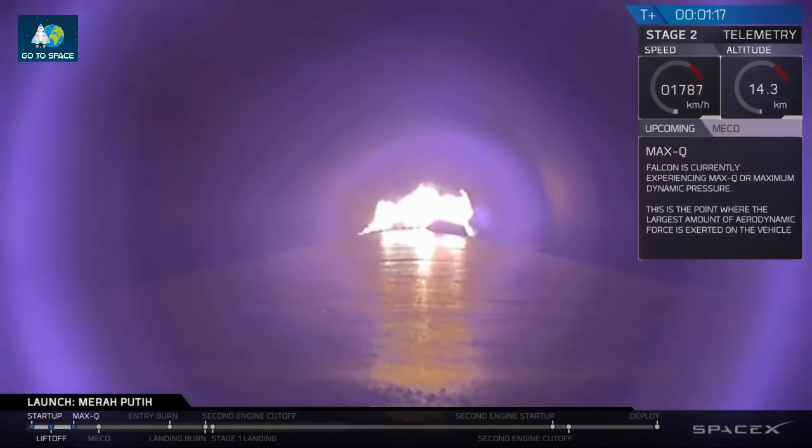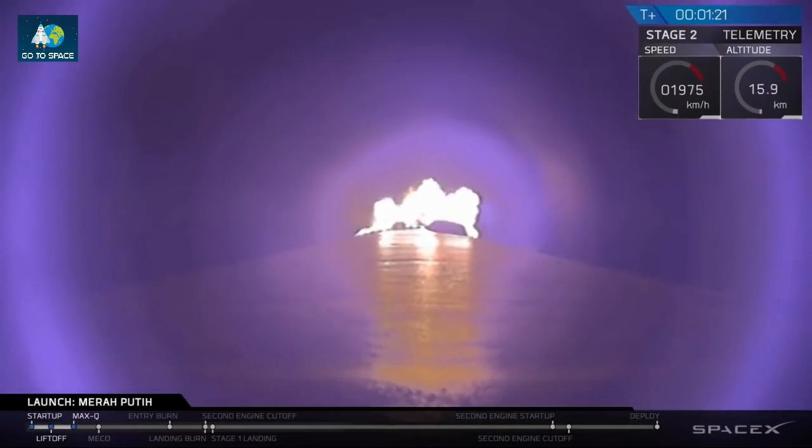Vehicle is experiencing maximum dynamic pressure. And as you just heard, the vehicle is experiencing maximum dynamic pressure. That's the point at which the stresses on the Falcon 9 are higher than they are at any other point during the flight.